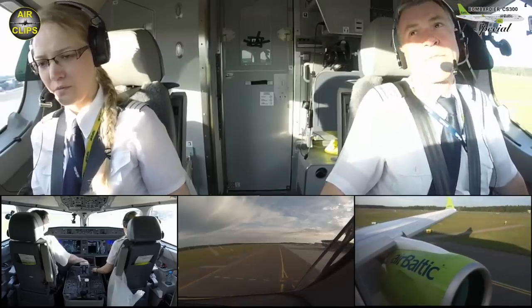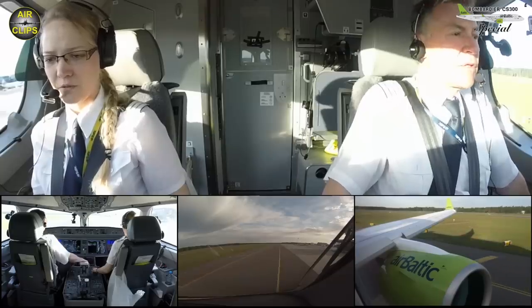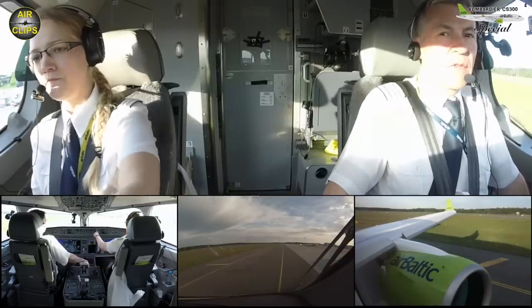ITI left cowl. Is auto. ITI wing. Auto. ITI right cowl. Auto. Auto brake. Is RTO. ICAS info. ICAS info checked. Checklist completed. Thank you.